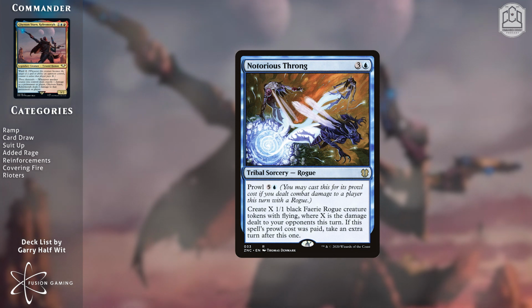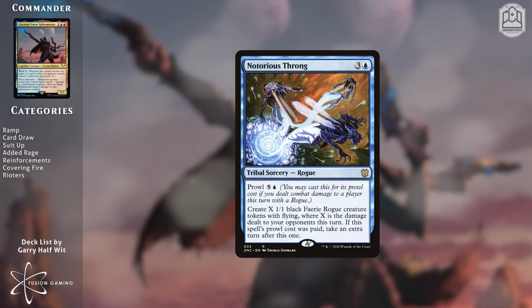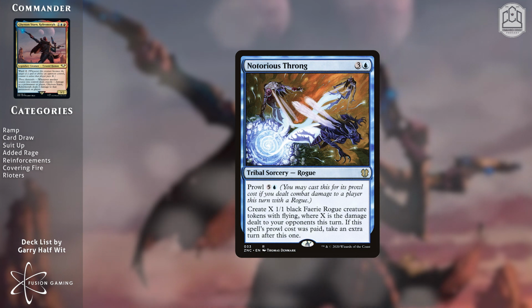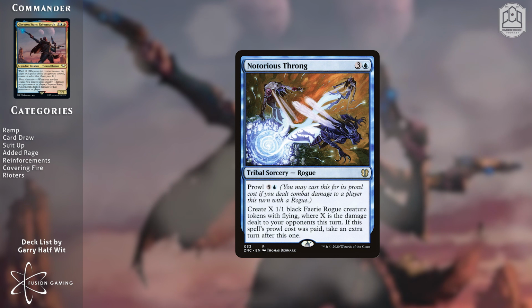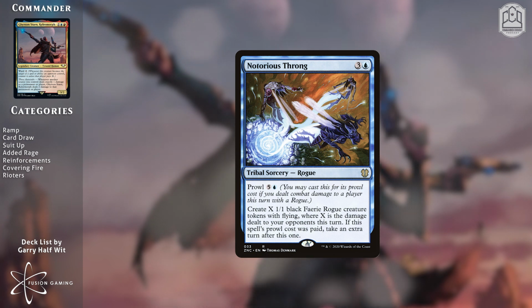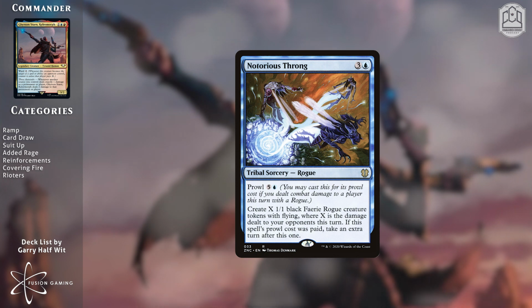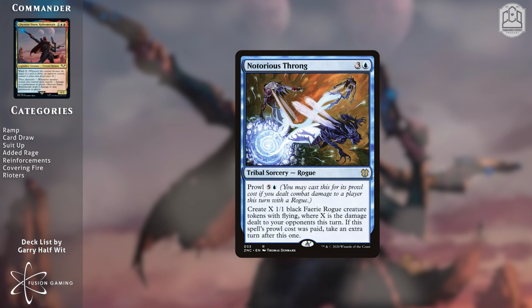Okay, so it costs 4, or it costs 6 if you've dealt combat damage to a player with a rogue this turn. I don't know if we're going to do that or not. What the card does for blue and 3 regular casting cost is create X 1/1 black Faerie Rogue creature tokens with flying, where X is the damage dealt to your opponents this turn.